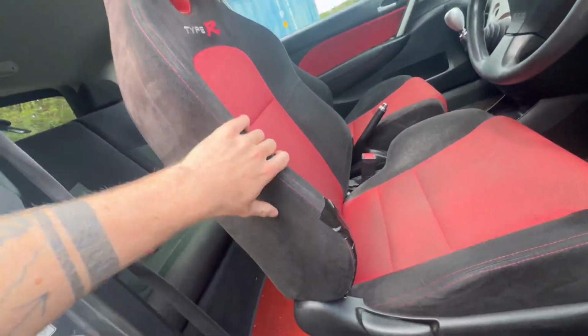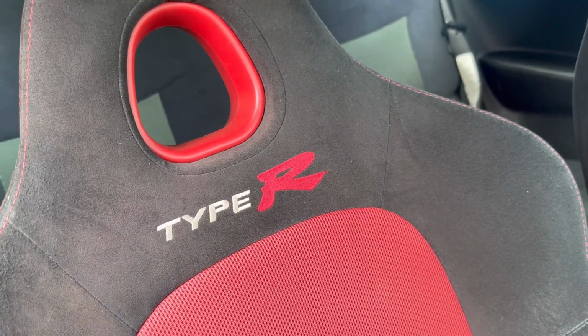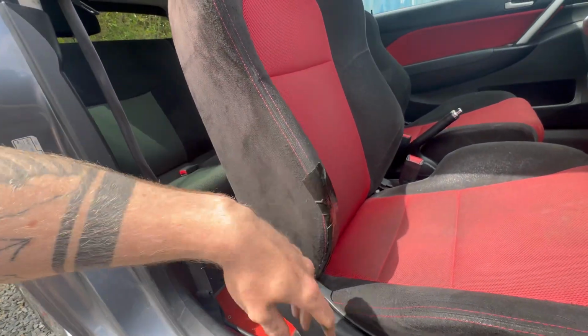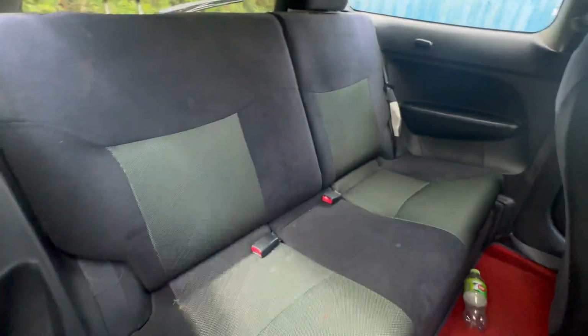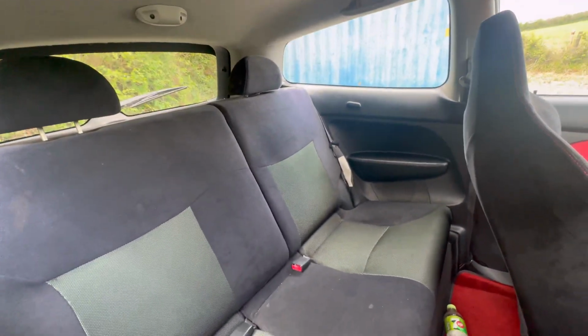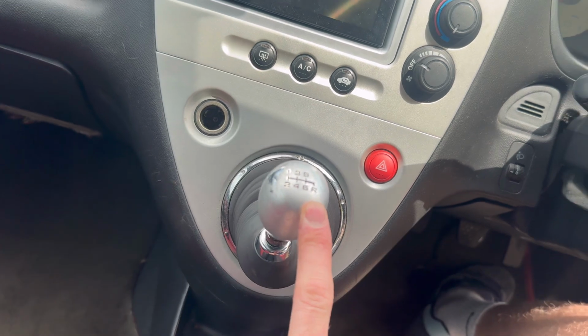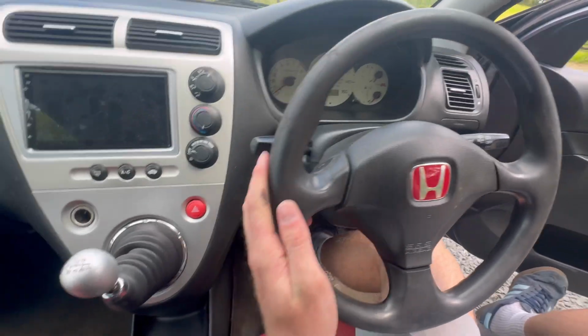But again, these seats are lovely. I love the Type R stitch at the top of the buckets. It's got a bit of a, I don't know what you'd call that, a drift stitch for a seat, I guess. But other than that, the interior, especially the back seats, hardly look like they've actually been sat in at all. Nice little Type R plaque in the centre console there. Gear knob doesn't look too bad. It's had a bit of wear on it, but I'm not too fussed. Again, with the handbrake, a little bit of wear. Steering wheel, I thought would be ripped to shreds.